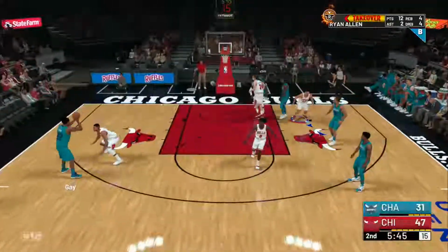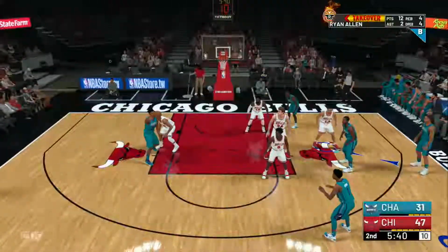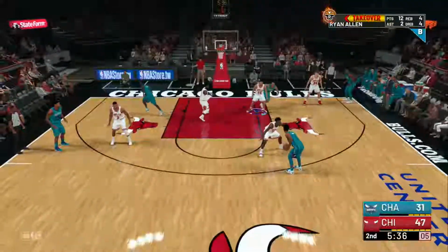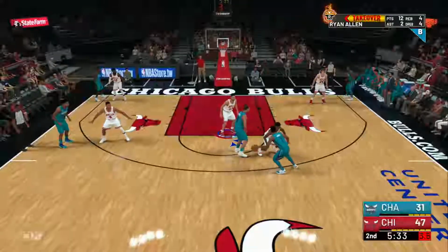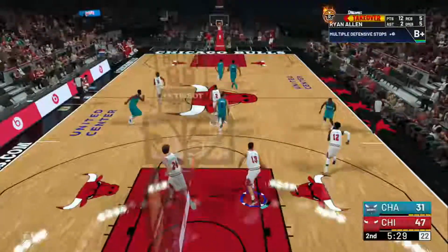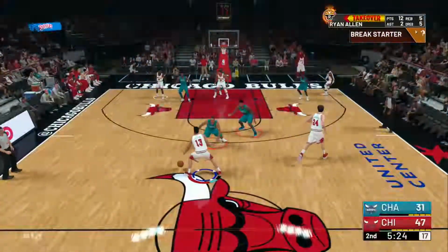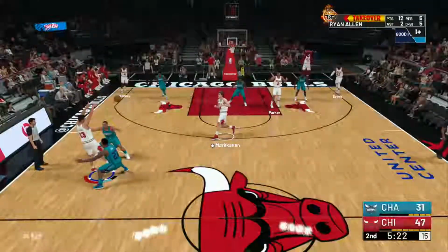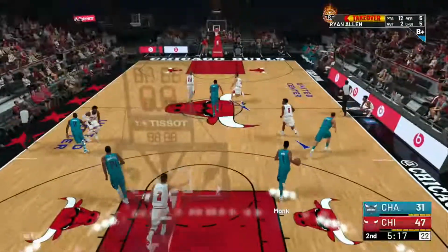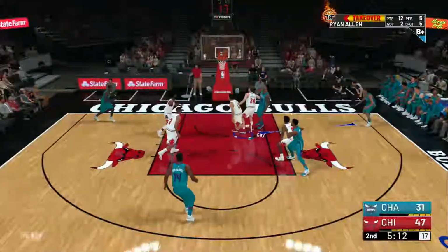Pass to Gay. Kicks to Monk. Just 5 to shoot. And again, the Hornets missing. The shooting numbers just aren't there yet in the quarter. There's the pass to Allen. Now Markkanen, defended by Bridges. Markkanen can't get it to go. Hornets trail by 16. The feed to Gay.